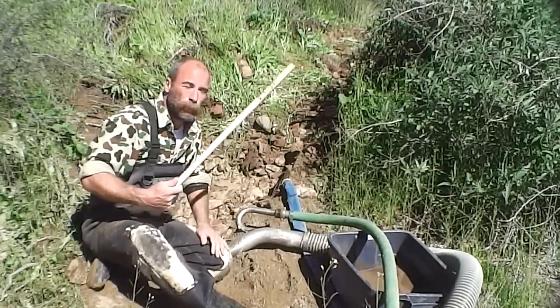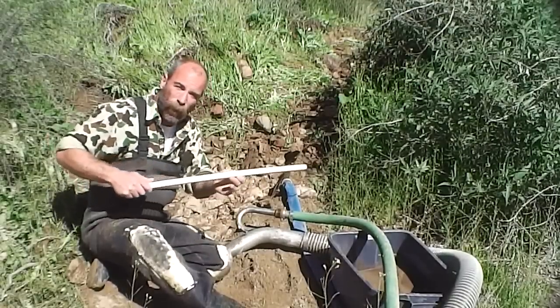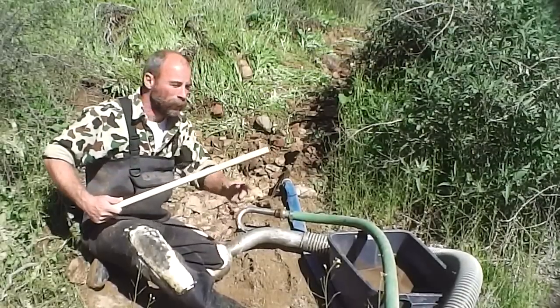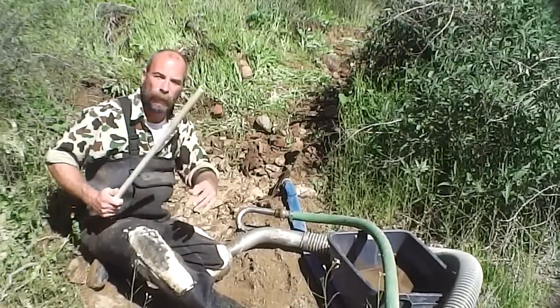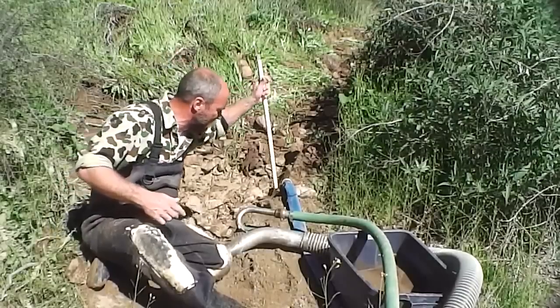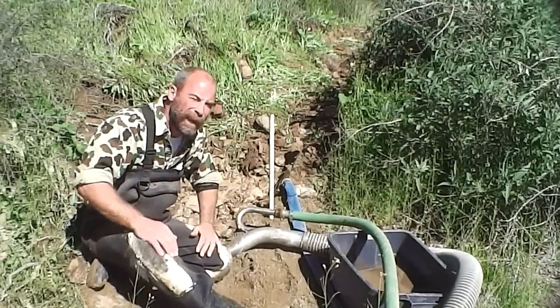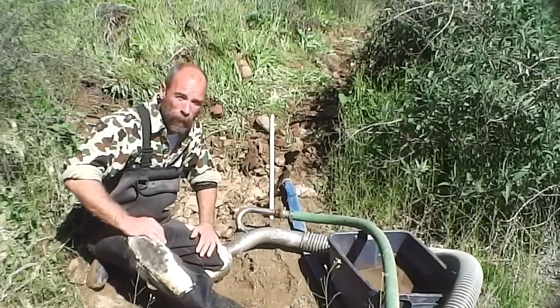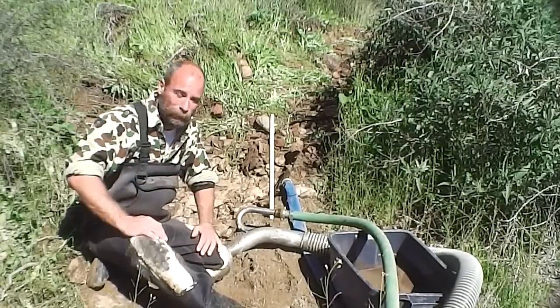This is what I use to knock out holes or plugs in my dredge nozzle. It's a PVC pipe. You can see it's nice and rounded off. It's not going to bust those welds. It's not going to do anything like that. That's from wear and tear. That's from, in my opinion, cheap metal and not made the way it should be.